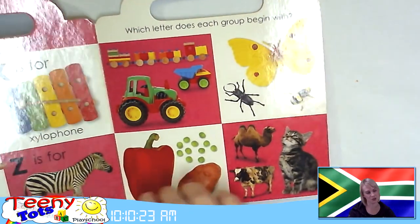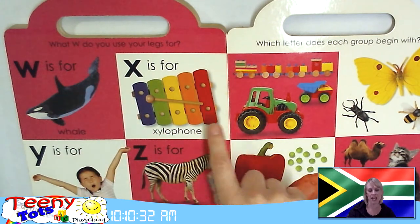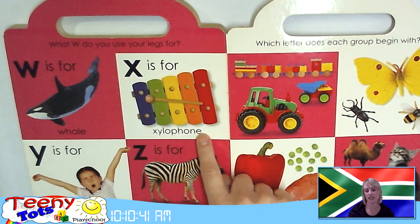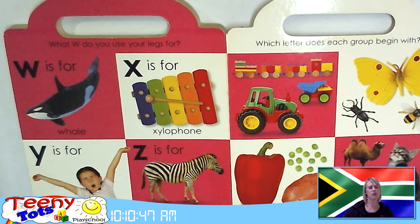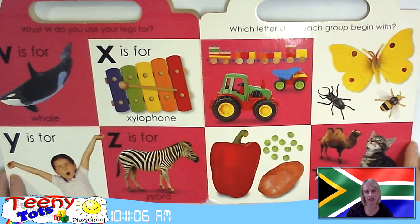Okay, last one. W for whale. Okay, beautiful whale. And this is a, remember we did our instruments on Monday and we learned about a xylophone. Okay, it starts with an x. But you say xylophone and you can play the instruments. And Y is for yawn. Give yourself a big yawn. And a stretch. Good job. And Z is for zebra. And in South Africa, you find zebras, don't you? Okay, they come from our country.